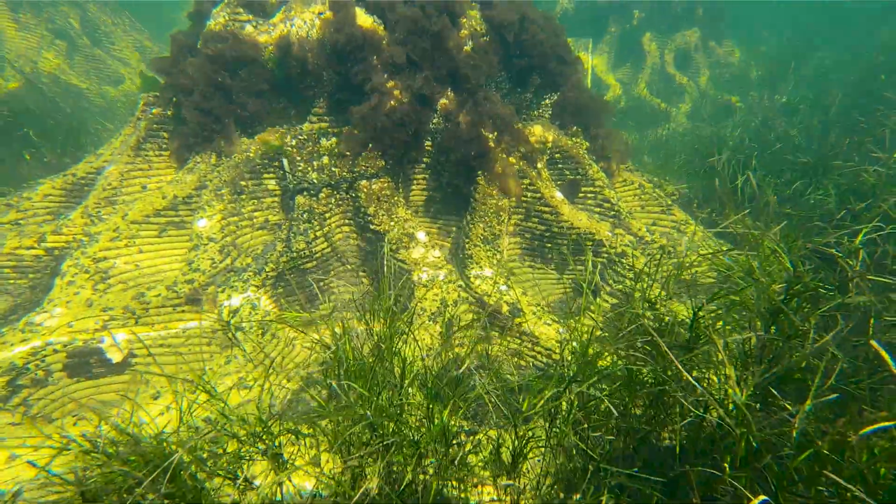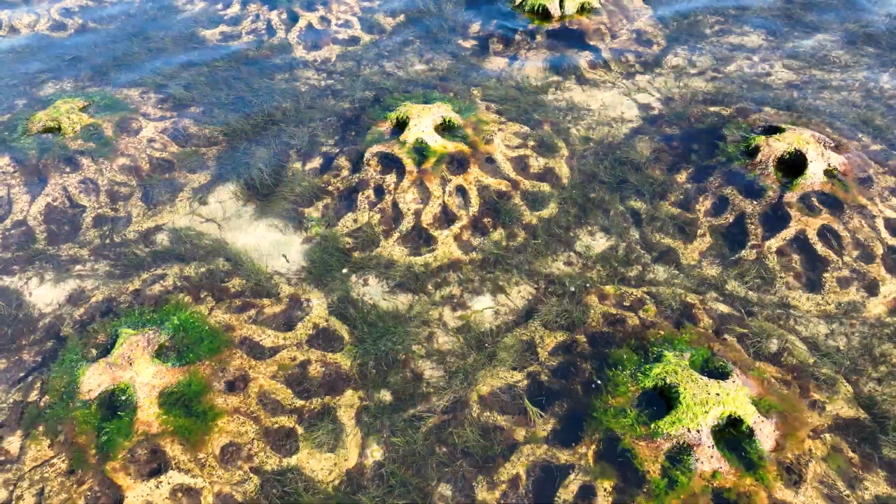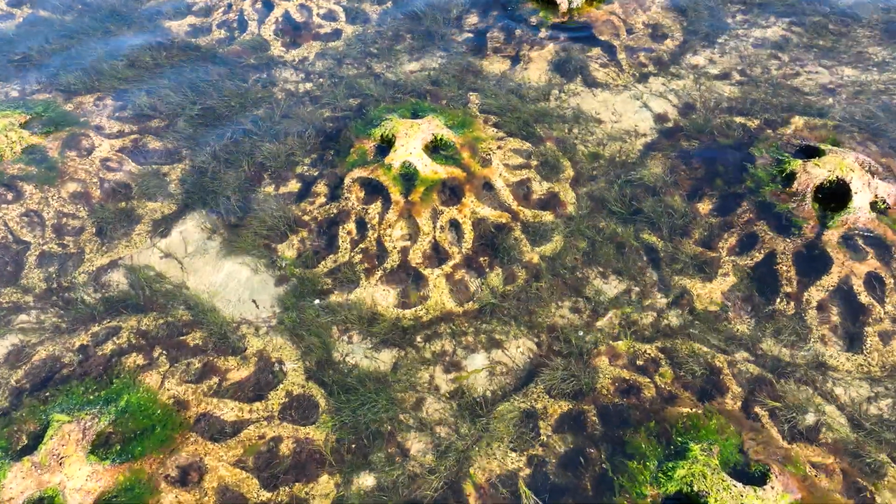We hope that the learnings from this project will be able to be used in other parts of the coast, not only in this sort of environment, but could be upscaled for other more open and exposed waters.